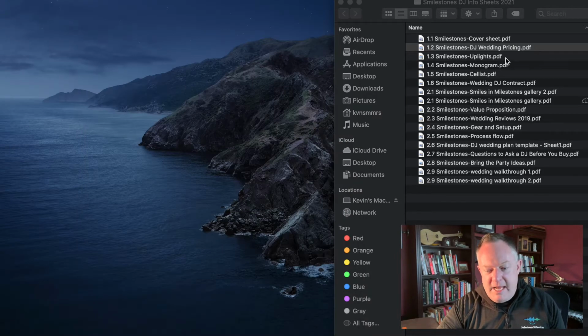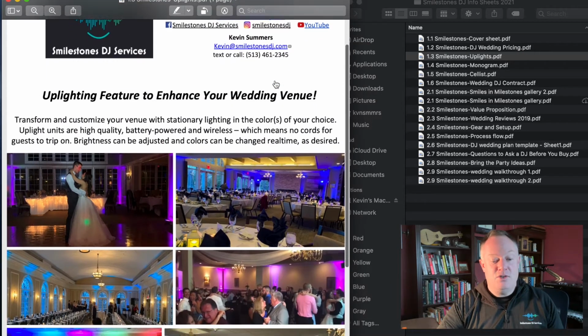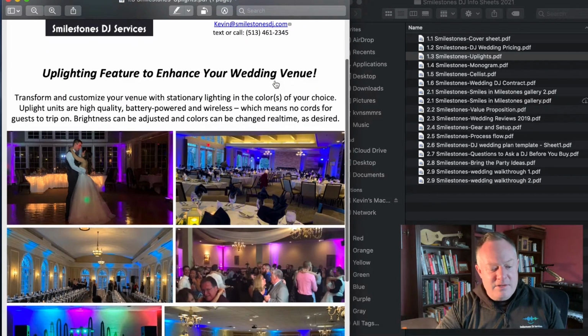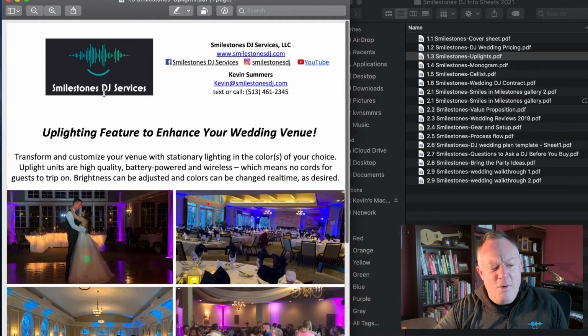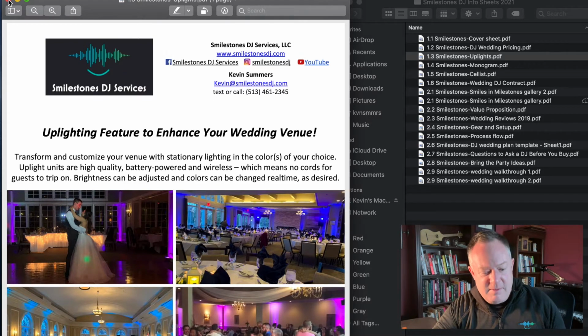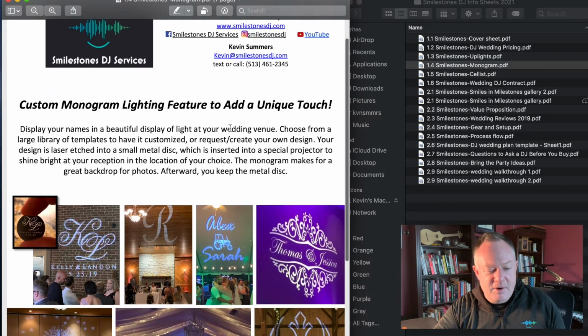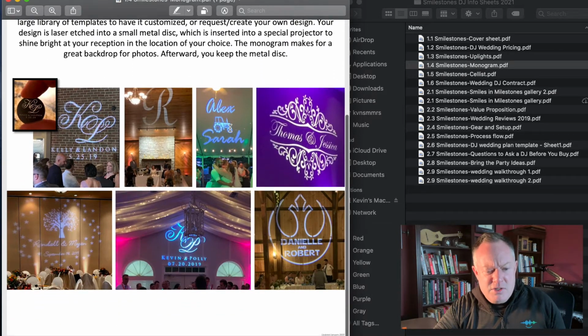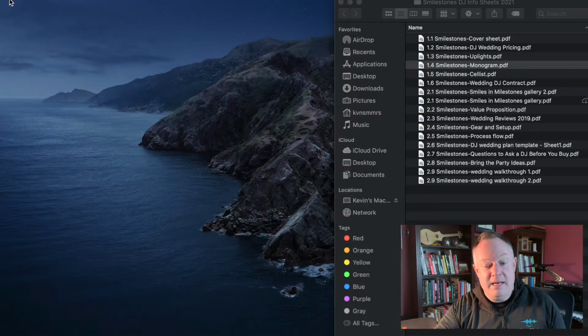So what's next? In section 1, my uplights. So, hey guys, I just told you about uplights as a party builder. Here's a little information about what are uplights, and a little color selector bar. Here's some common colors. I think that people know what uplights are, but they don't know the name uplights. So once you show them some photos like this, they instantly know. Monogram. Here's a little summary of a monogram sheet. Again, these are just one pagers that are in that little folder, and they kind of highlight my different services.